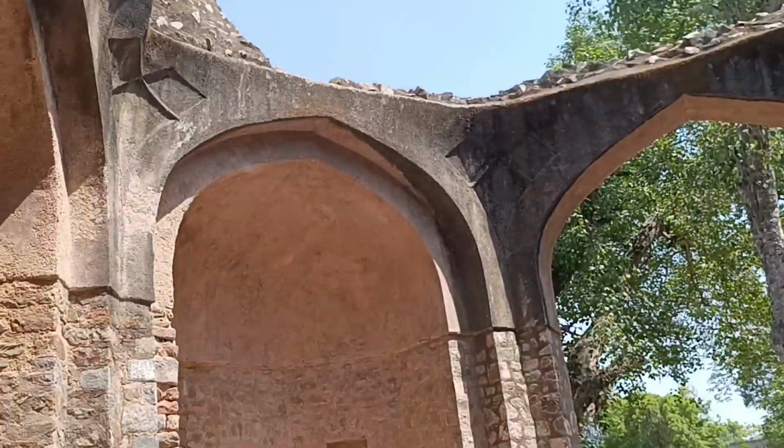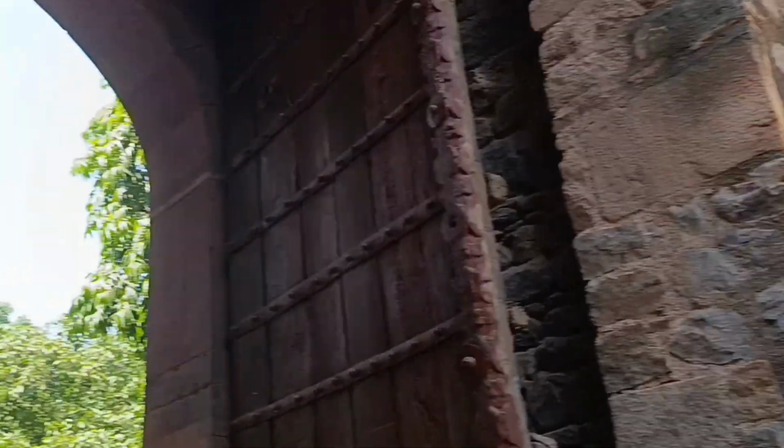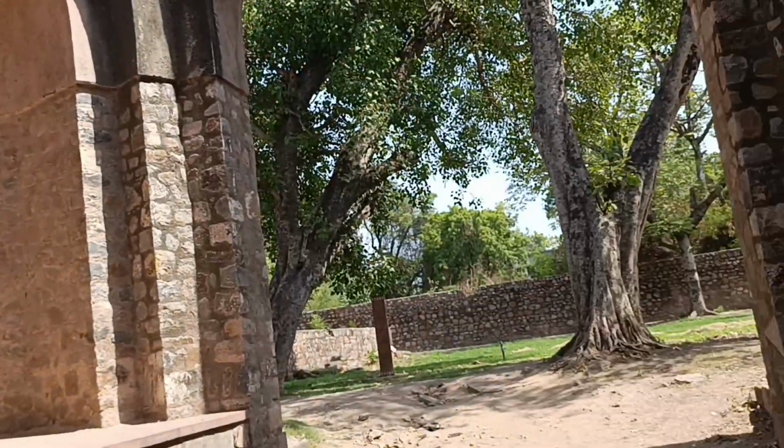Wow, beautiful. There's a door. So before, it's closed.